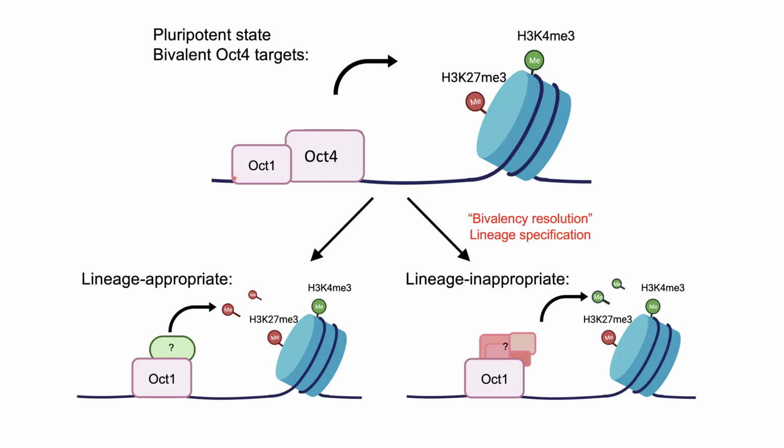So that suggested to us that OCT1 and OCT4 are co-bound in the bivalent state, in the pluripotent state, where all of these lineage-specific genes are equally inducible, and that OCT1 continues to be bound to those genes that are going to get induced. You can ignore the stuff on the right side here for the moment. The question then is, well, the lineage-specific genes are in the same genome as the lineage-inappropriate genes. What is it that's different about these genes and not present in those genes that allows OCT1 to perhaps remove those inhibitory marks and allow those bivalent genes to resolve and get induced properly?